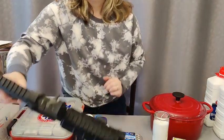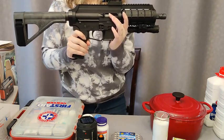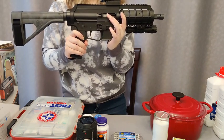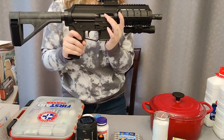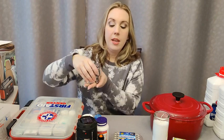And then the last thing I want to talk about are self-defense tools. This one right here is a PCC. It's a pistol caliber carbine. It's lightweight. It only weighs about 4.5 pounds before you add a clip. It uses 9mm and Glock magazines, so you can get larger clips for it. And then obviously you also want to have plenty of ammo on hand for that self-defense tool.